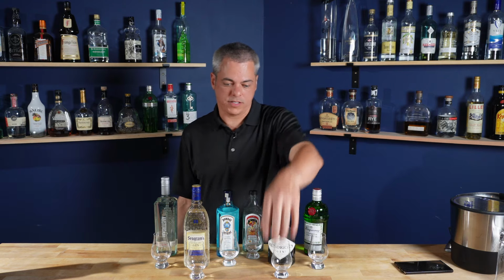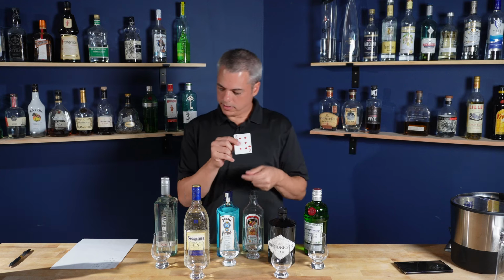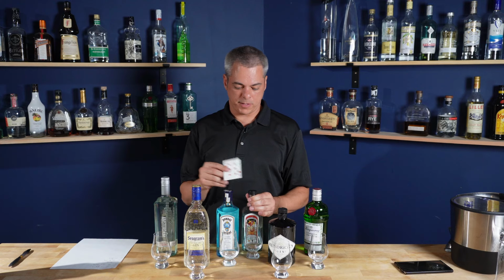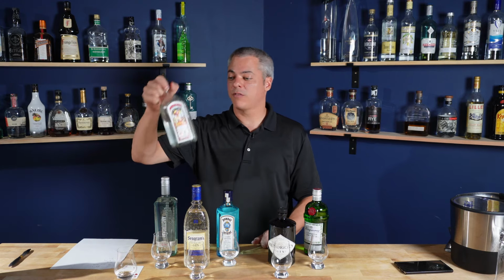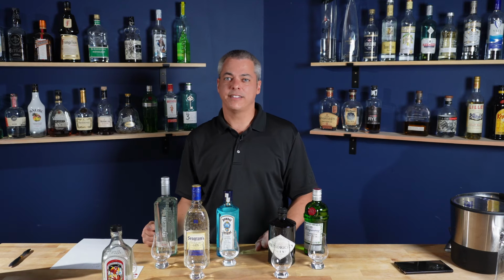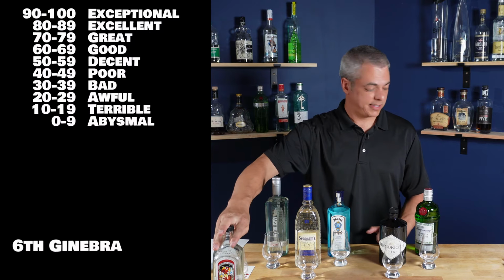My worst, I have them all marked down here. 6th, yeah, I was right. Ginebra San Miguel. Worst goes over here. That was kind of expected. Cost just over $1 for a whole bottle. That's how you spike drinks without adding flavor to it. Same as vodka.